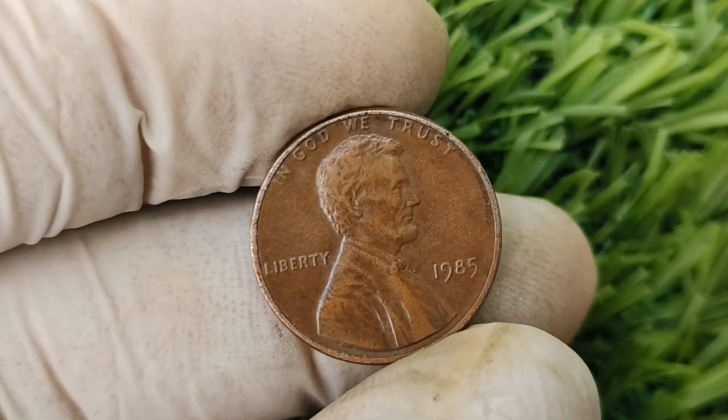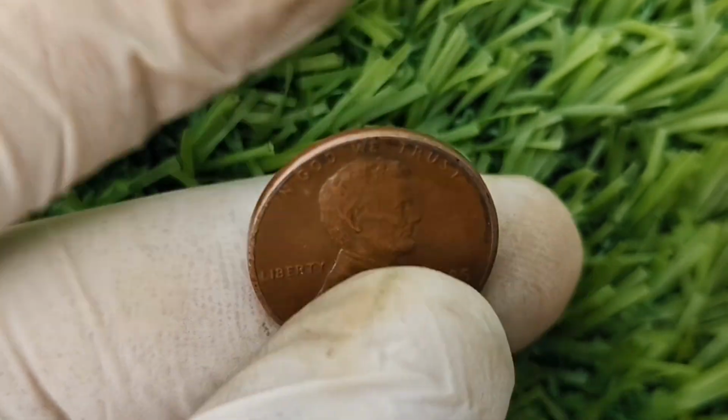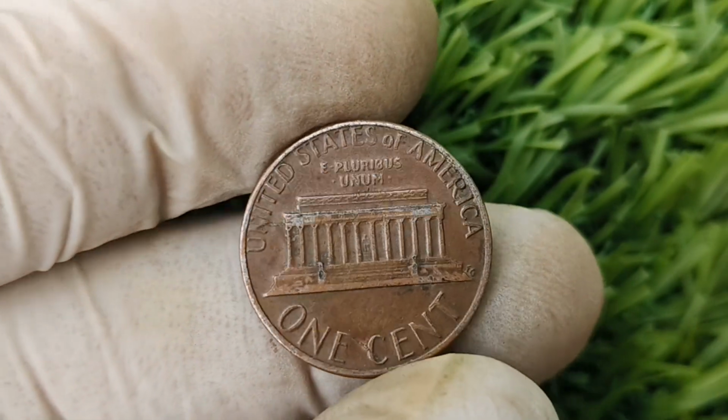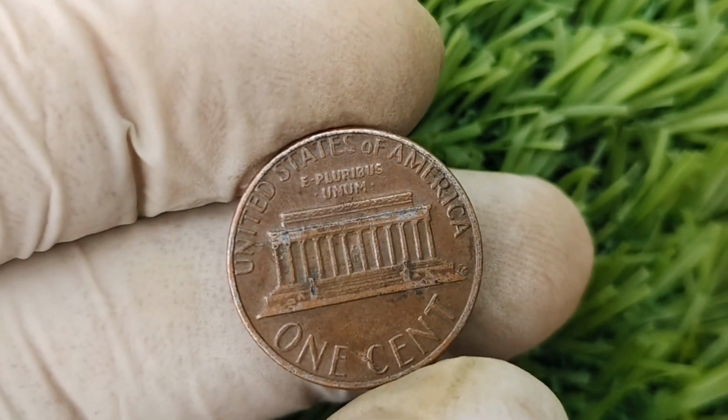Some of these error coins in pristine uncirculated condition have fetched over $1.3 million at auction. That's not just collector hype, that's cold hard cash, and if you're lucky enough to find one of these in your change, you could be the next person laughing all the way to the bank.